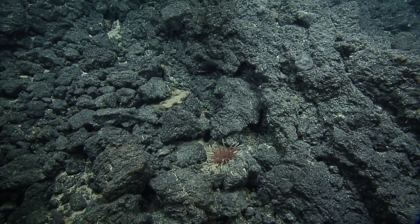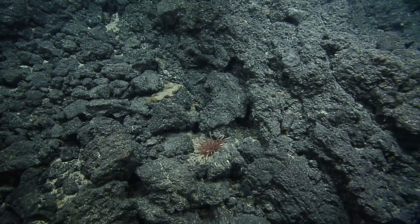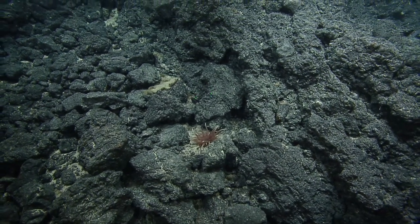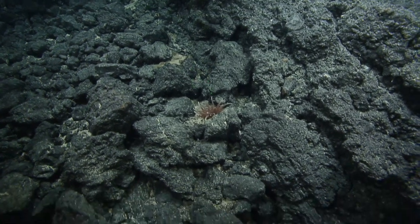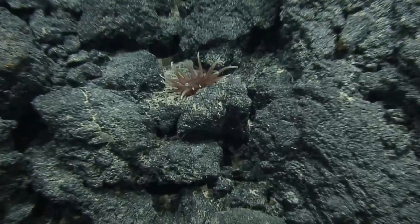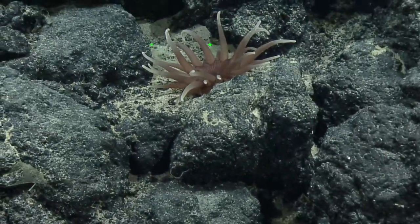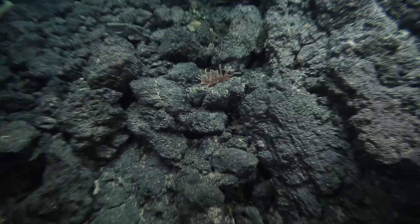The texture of these rocks, this manganese crust, is really interesting. It looks kind of like more vesicular lava than smooth lava. I can't tell if it's vesicular right now. Well, oh, that's cool looking. Okay. Coming out. That's an anemone, yeah.